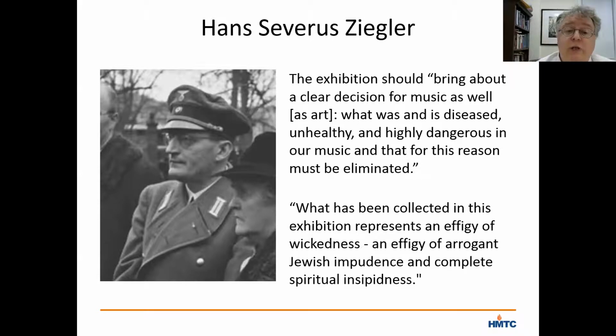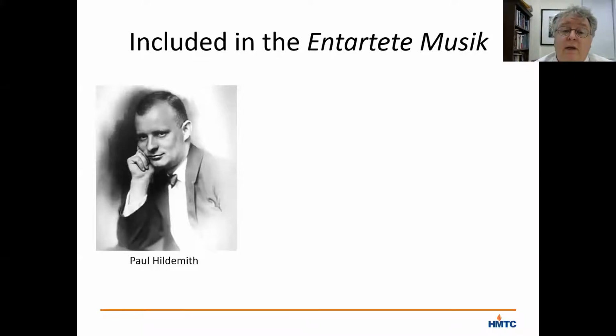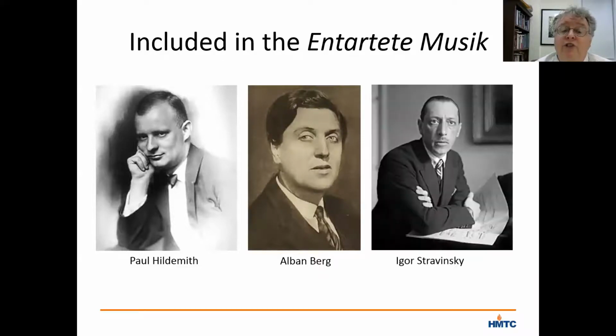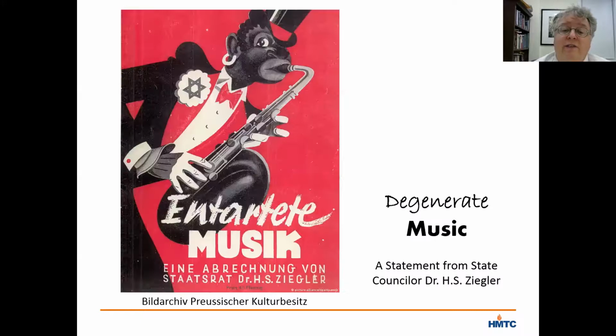Composers included in the exhibition were Jewish musicians, foreign artists, and modernists, including the prolific German composer and violinist Paul Hindemith, the Austrian composer Alban Berg, and the Russian composer and conductor Igor Stravinsky, to name but a few. And the effigy of wickedness that Ziegler had highlighted was conveyed in the racist caricature that we show in our museum, which was shown on the title page of the exhibition's accompanying brochure.